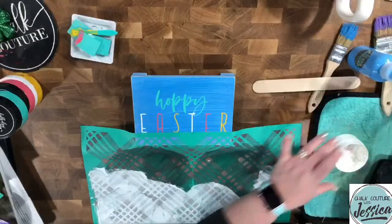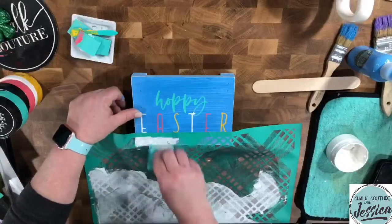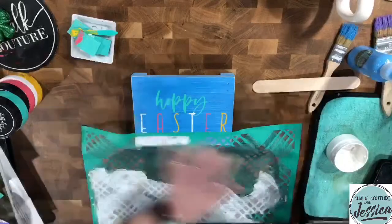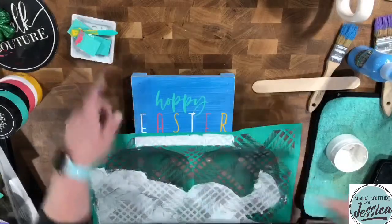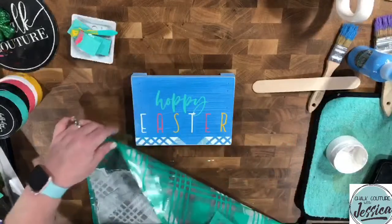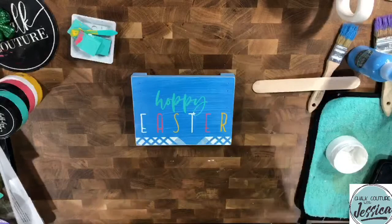Uh-oh. How did I get Couture Coral in there? To tie the two pieces together. I think that's what I'm going to do. I mean, I am doing it. Oh, yes. It just added that little extra to it.